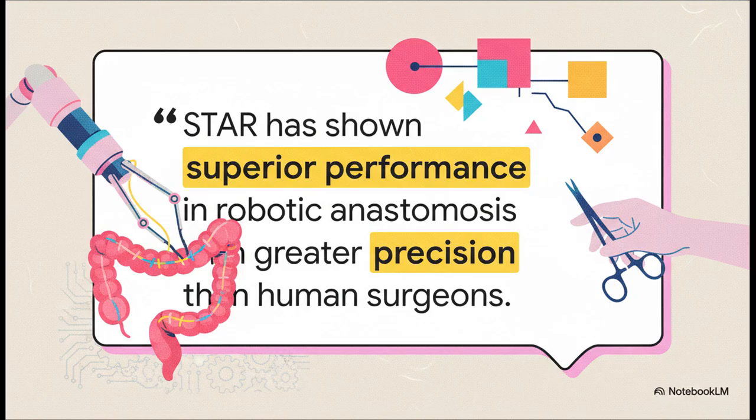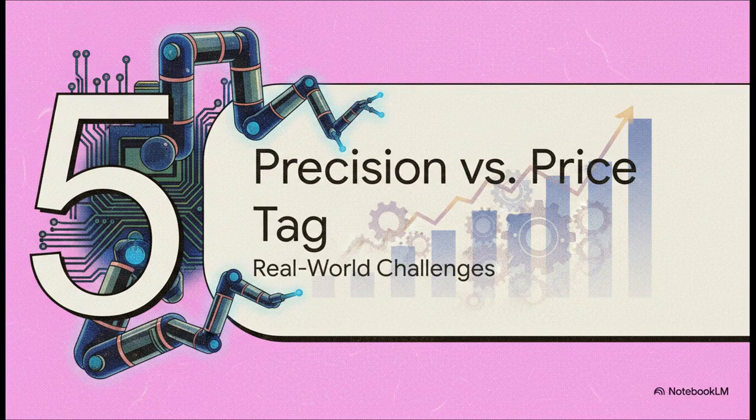In studies where it performed something called intestinal anastomosis, which is the incredibly delicate job of stitching 2 ends of an intestine together, STAR showed superior precision and consistency compared to even expert human surgeons. The goal here isn't to replace surgeons, but to create tools that can perform certain repetitive, delicate tasks with superhuman accuracy.